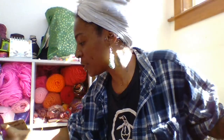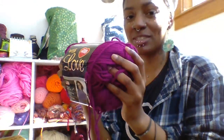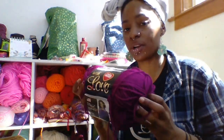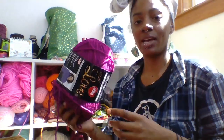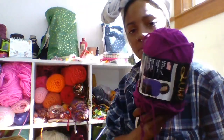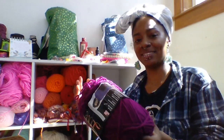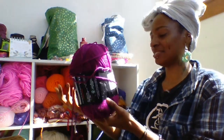Okay, we have a different brand. Another Red Heart, but it's With Love. This is the soft acrylic version. It's softer than the standard Super Saver Red Heart yarns. This color is called Boysenberry. It's actually like a bright magenta, but on film it looks purple. It's so crazy to see something and it's not what you're holding. This is an imposter color, but in person, this is the color. So bizarre.